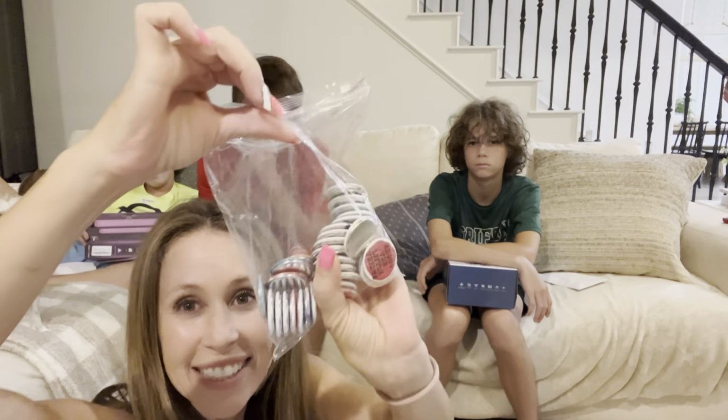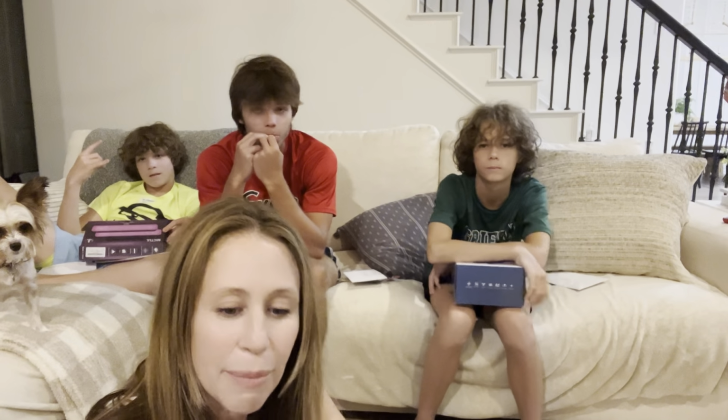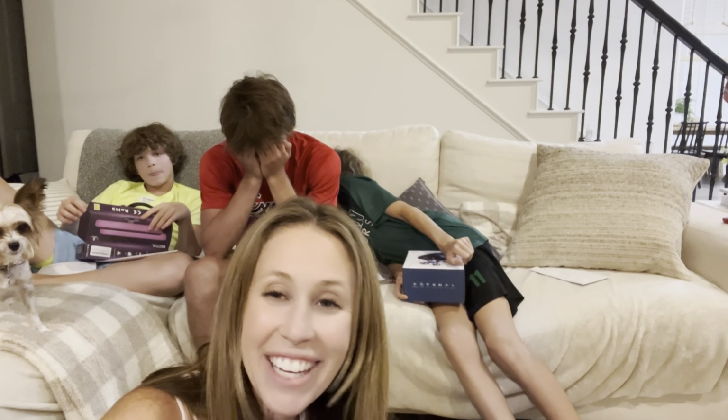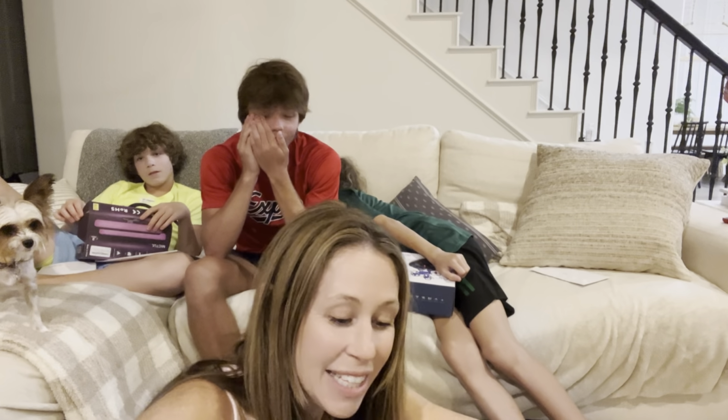Also, I just opened this, which was also in the package from Scott, and it has all these cool magnets, which I like, and they all say, like, it's gonna be a good day. Good day today, no matter what they say. Love those. Thank you for thinking of me and sending something to me. That was so nice. Anyways, this was a great haul.